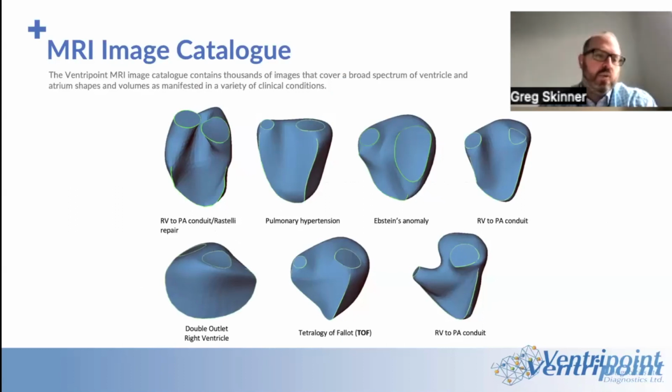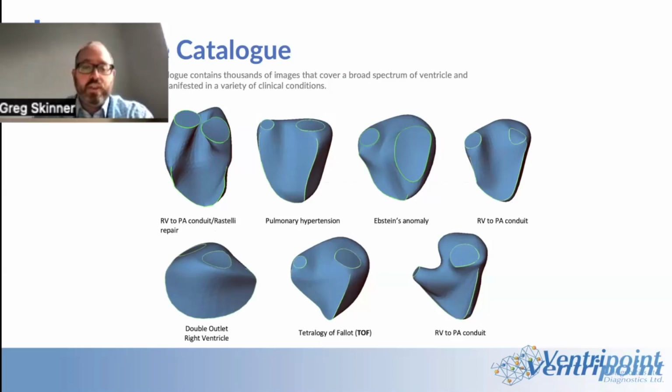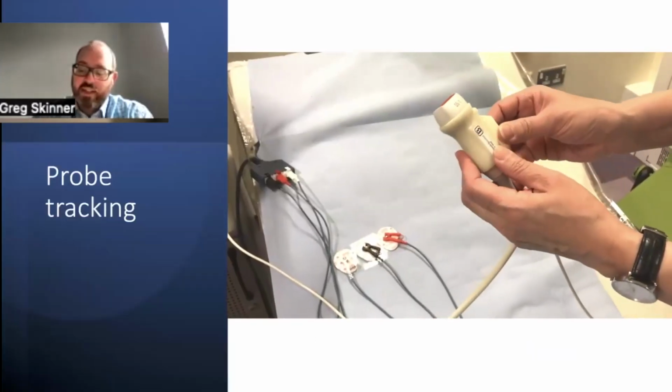Again, the image catalog that it's been trained on. So the algorithm was trained on a variety of MRI volumes taken from patients with a variety of illnesses. And as you can see, the wide variety of shapes of the right ventricle that you can get with these pathophysiologies. So it's able to cope with these and generate volumes in patients with these diseases, and not just, as a lot of demonstrations will show you with other technology, show you what the size and shape of a normal right ventricle is.